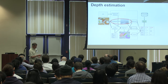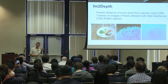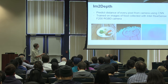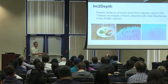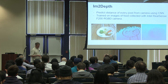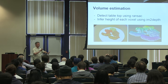So I've already told you how that works. This part is very similar. We're going to use the same deconvnet that I mentioned, and we're just going to train it on a different data set. So we collected, we took a Kinect camera. Oh, it's an Intel RealSense camera. It's an RGBD camera. We aimed it at some dishes of food. This is what the sensor gives us. This is what the neural net gives us. So it's matching the real data quite closely, and it smooths out noise. It's kind of nice. But that's just giving you distance from the camera.